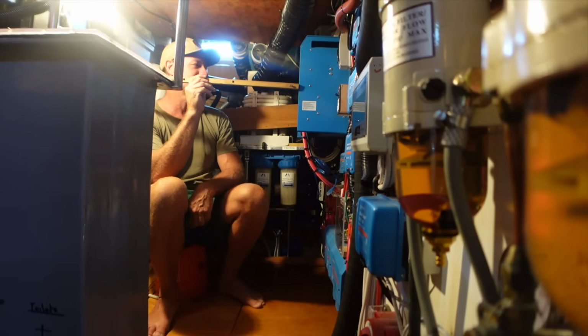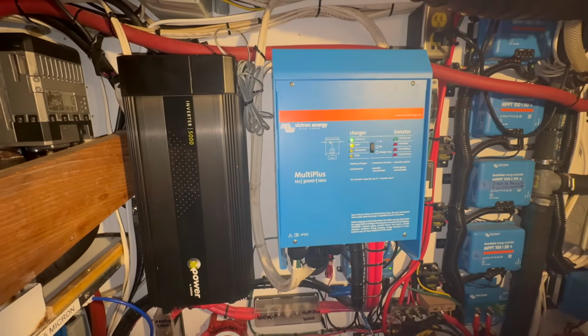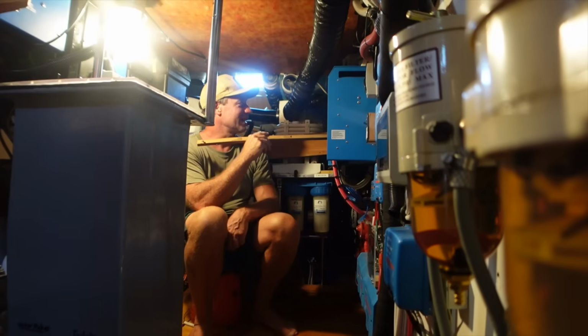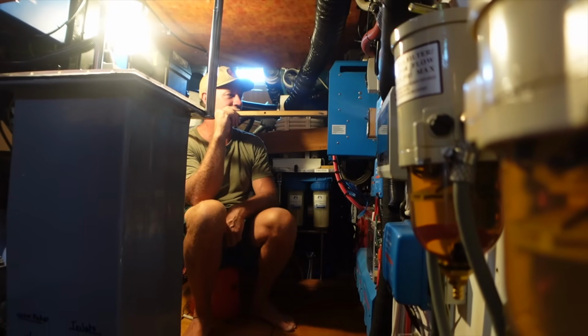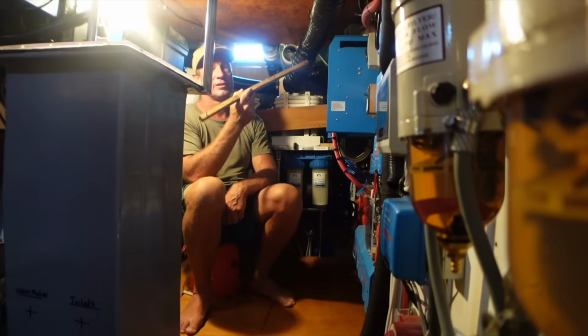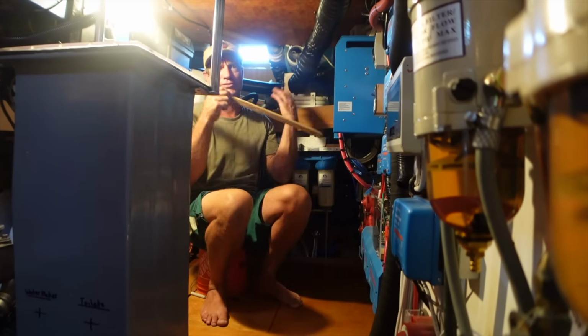We have a Victron 3000 watt MultiPlus inverter. Beside that was the original inverter, which was a 5000 watt square wave inverter. I just left that there just in case we had problems with this. A little bit busy behind here at the moment. It's a bit of a mess. Still got a lot of the boatyard stuff just thrown up here.